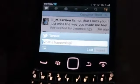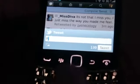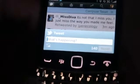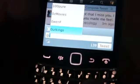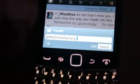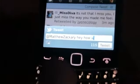So one of my main gripes with the BlackBerry last time was how hard it was just to type. So I'm much happier with this phone purely because it's actually got a physical keyboard, whereas the last one I had was the 9860, which had touchscreen only, and that was really annoying because the touchscreen didn't really work that well. So let's just send a quick tweet to Matthew Zachary.